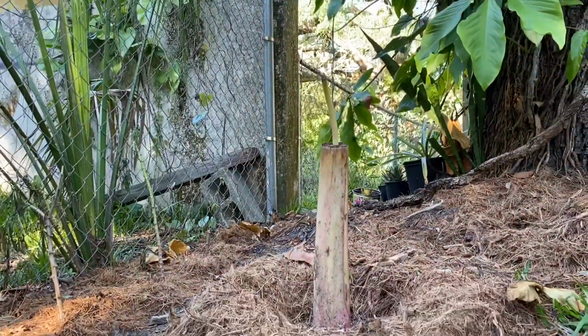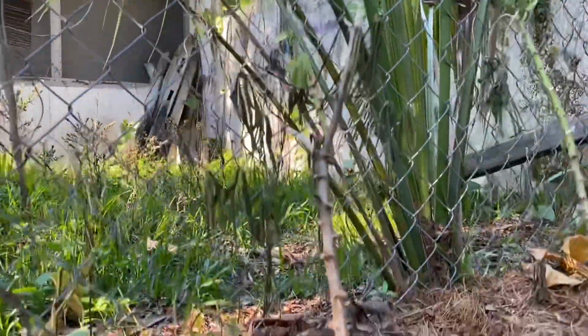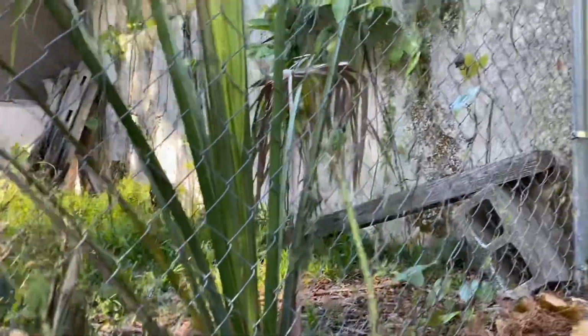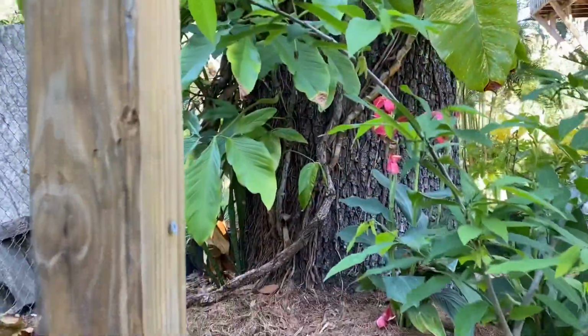Here we have a blue java banana, some yucca in the back growing. This area is ugly right now, but in a few months it'll be pretty. There's my yucca, otherwise known as cassava, here. It grows very easy. And my post.